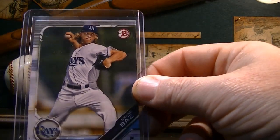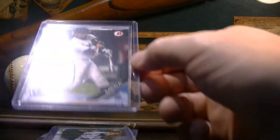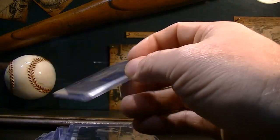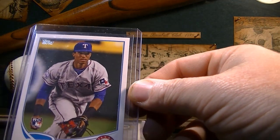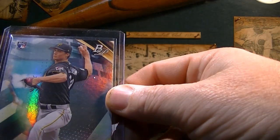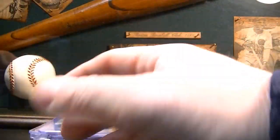Shane Bieber. I've actually seen him pitch in Bowling Green. Shane Bieber. Victor Mesa. This is a thick Allen and Ginter A-Rod. Pretty cool. Jackson Kowar rookies. We got like three or four of those. Pretty neat. Tyler Glasnow. I got a bunch of his rookies. Pitcher for the Rays. You guys know the Rays are my second favorite team. Look for him to have a big year also.